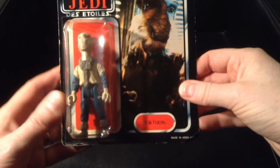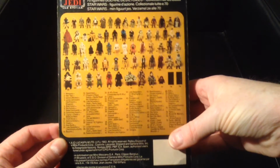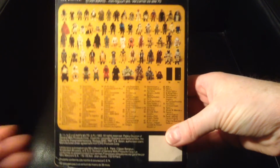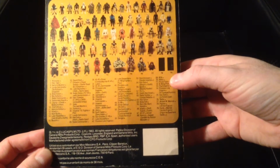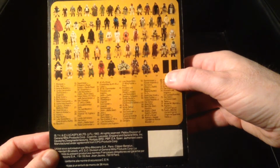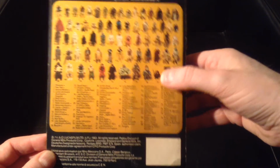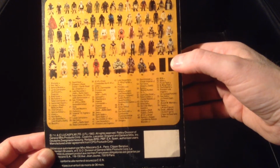One final thing, and I'm going to just zoom in, but I never understood on the back here where they show all the action figures, these two have been blacked out. And I've seen that consistently on a lot of Yak Face figures. It's number 78 and 79. Now, number 78 is Paplu, which is a standard Star Wars Ewok action figure, so I'm not sure why they blacked him out. The other one is just listed as Ewok Warrior.